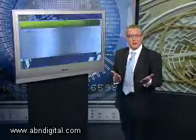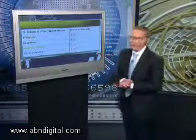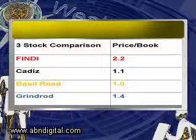The third factor is price to book. And quite frankly, price to book is the price you're paying relative to the book value of the company, the breakup value, so to speak. Let's just look at that in a table format. FINDI, price to book ratio of 2.2 as the complete index. Cadiz 1.1, Basil Reed 1, and Grindrod 1.4. Exactly there, it complies as well.